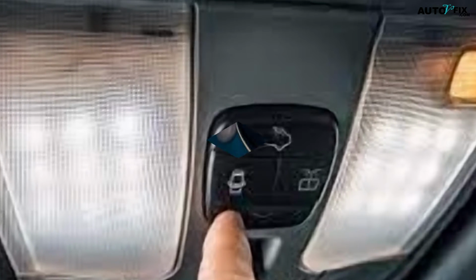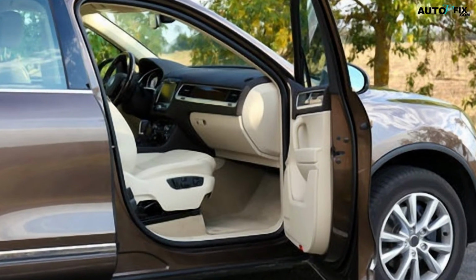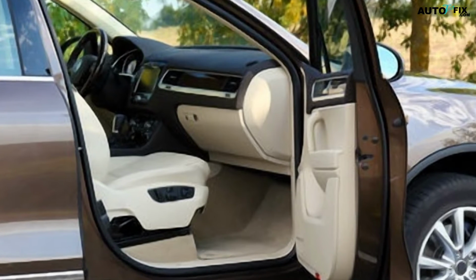This will turn off the interior light. 4. Close the door and test the light. Close the door and make sure that the interior light doesn't come on when you open it again. If it does, repeat steps 2-4 until it turns off successfully. If this doesn't work, try these other solutions.